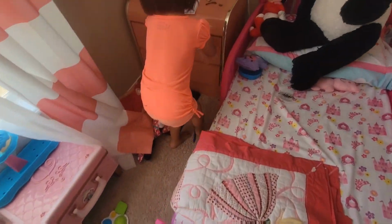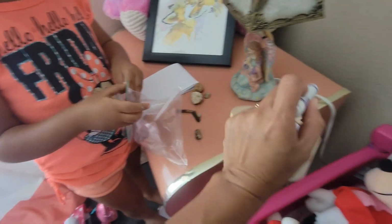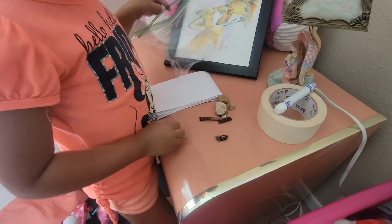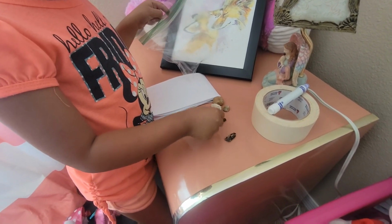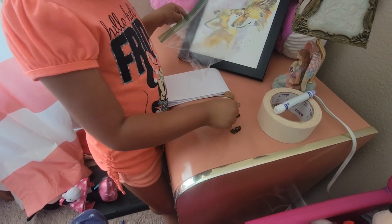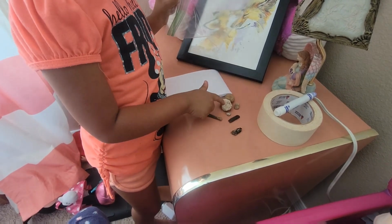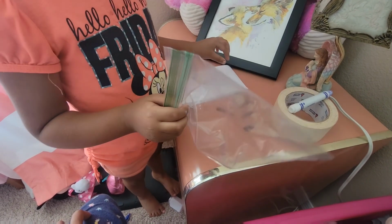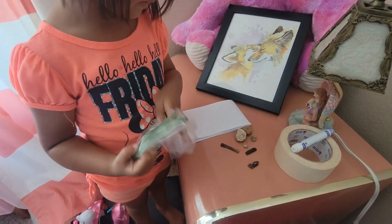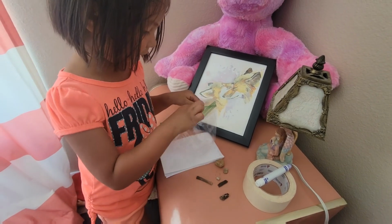Okay. Where did you put your bones and stuff? Oh, there you go. Yeah, her bones. Dinosaur bones. What else? Legs. Head. Egg. You have two eggs? Okay. Two heads and three legs and two bones. Yep. All right. Now I go put them in here.